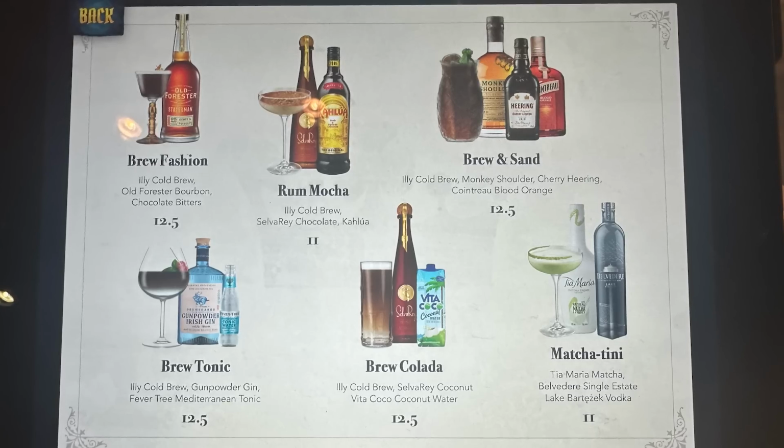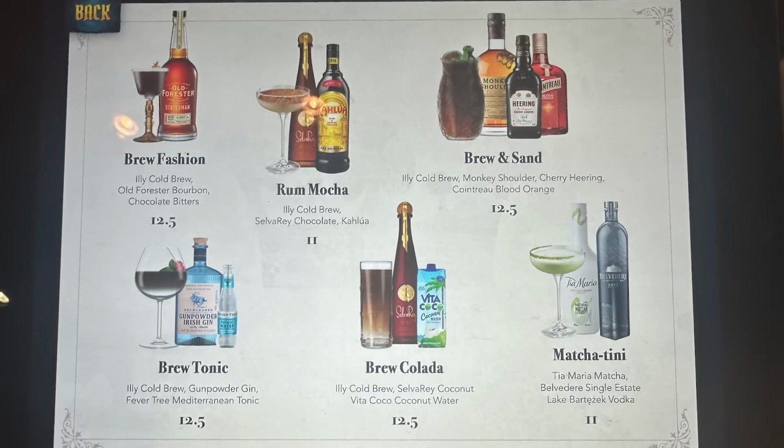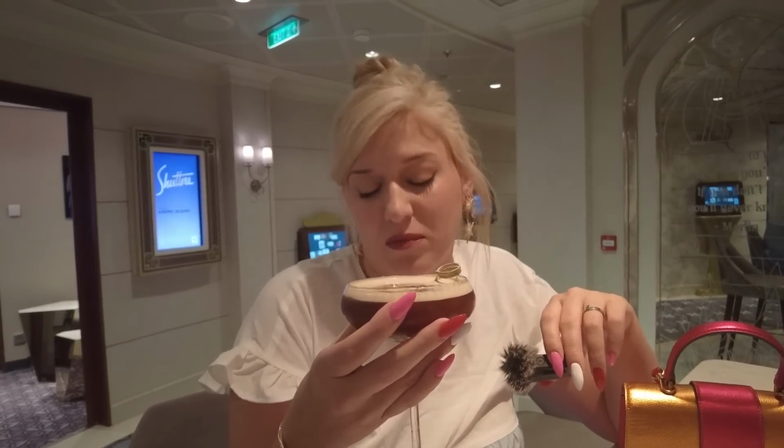Cocktails? Yes. Did you not want to say alcohol? Yep, not that overtly. Obviously, trying the cold brew drinks. This one is the Brew Fashioned, which is an old fashioned with cold brew in it. So my dream, come true. Should I say my wish come true?